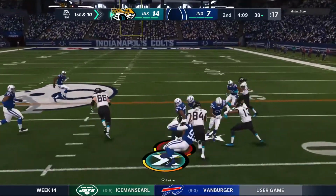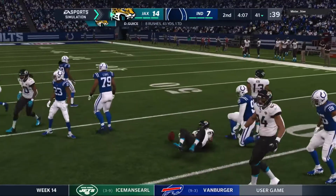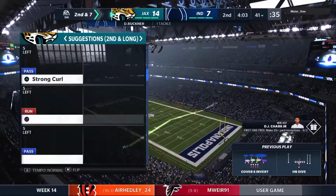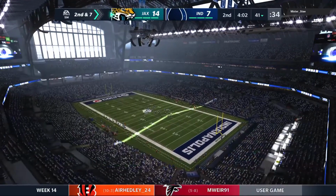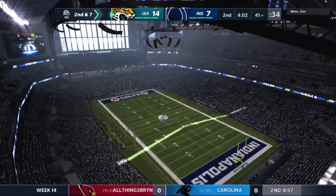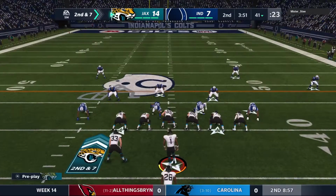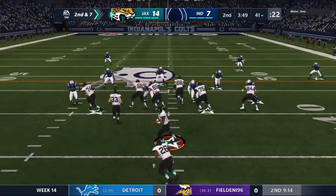Now a run with Geis. DeForest Buckner in on the tackle. Yeah, I don't know if it's exactly a win-win, but if you're on offense, you'll take that kind of a run, all right? It was kind of stacked up, found a little bit of yardage, and frankly, they're pretty close to staying on schedule on offense. The playbook is still open for the coordinator.